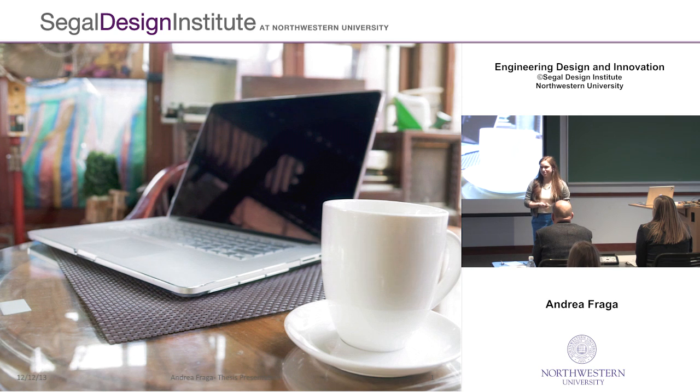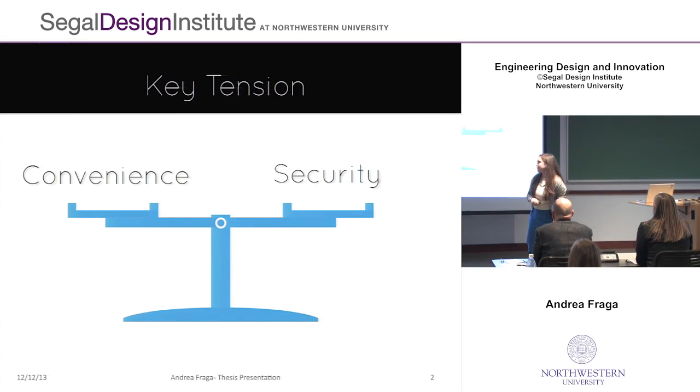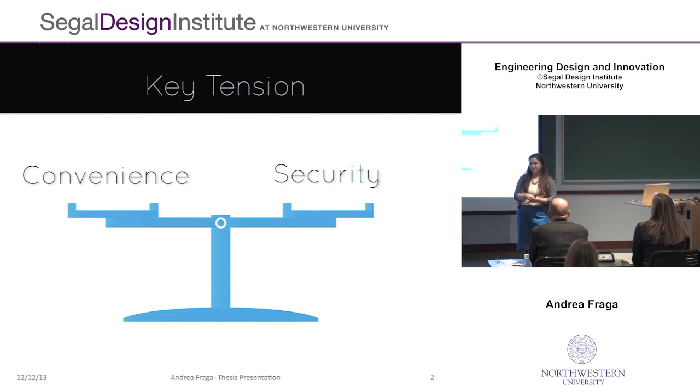That is exactly the tension that I'm dealing with in my product. People want the convenience of being able to walk away from their laptop in public spaces, but are concerned about the security of it, and often just risk it.